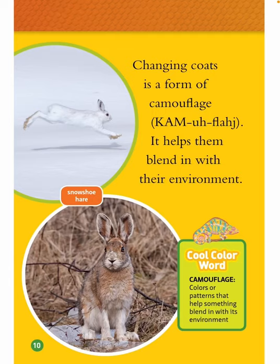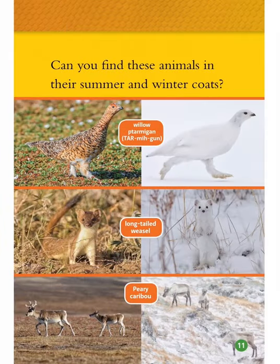Changing coats is a form of camouflage. It helps them blend in with their environment. Cool color word. Camouflage, colors or patterns that help something blend in with its environment. Snowshoe hare. Can you find these animals in their summer and winter coats? Willow ptarmigan, long-tailed weasel, peary caribou.